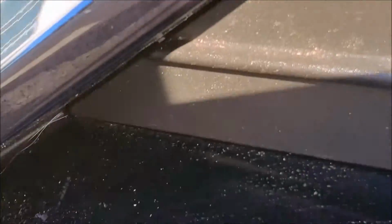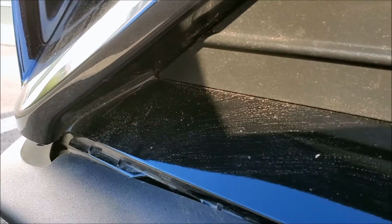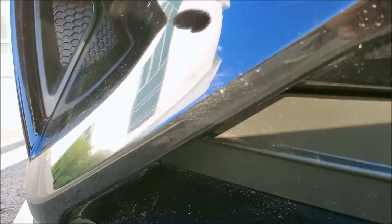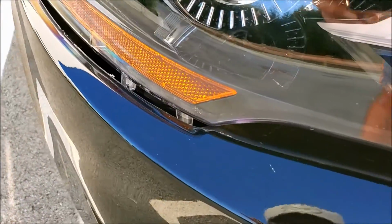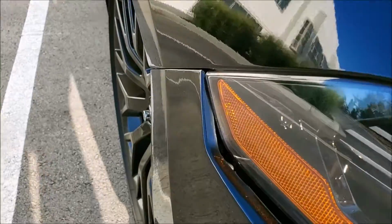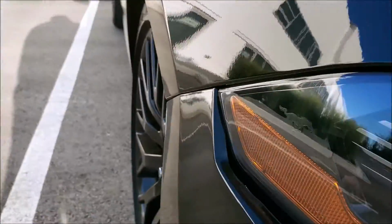You look inside here. I don't know if you can see it. A little bit of hair in there, that's all that's left of them. Couldn't find the rest. You work your way up. Came unclipped by the headlight. It's tight here. It's a little bit warped.